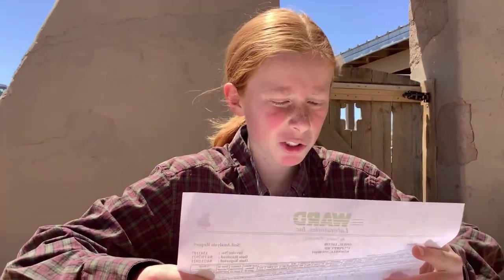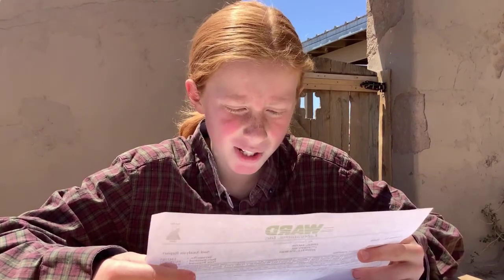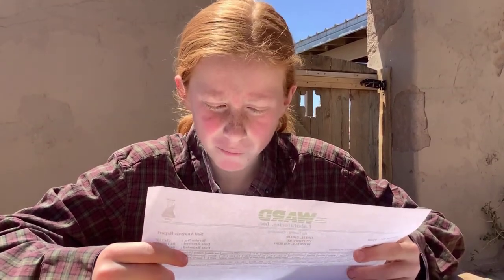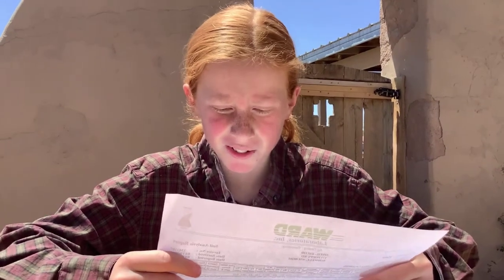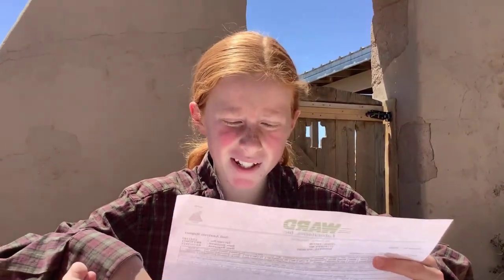Okay, so yield goal, one pumpkin. Nitrogen, 45. Phosphorus, potassium, sulfur, zinc, magnesium is showing 0 on all of those stats. Fertilizer recommendations in actual pounds of plant nutrients per acre. So I'm guessing that it says 0 on all those things. It says the phosphorus, potassium, sulfur, zinc, and magnesium are good. I don't need to add those.